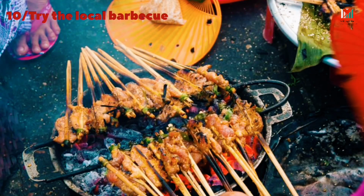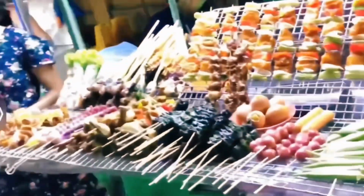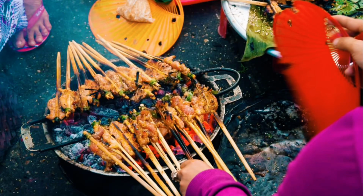Number 10. Try the local barbecue. One of the things this town is famous for is its delicious barbecue. The best place to try this is along the north bank of the Tu Bon River, and if you go there after dark you will find dozens of small charcoal grills set up which sell tasty barbecued skewers.